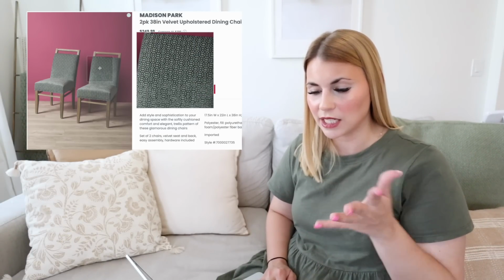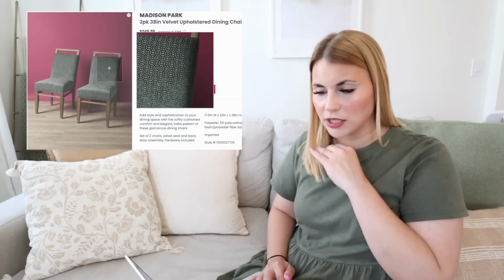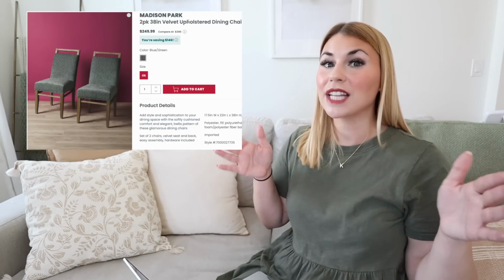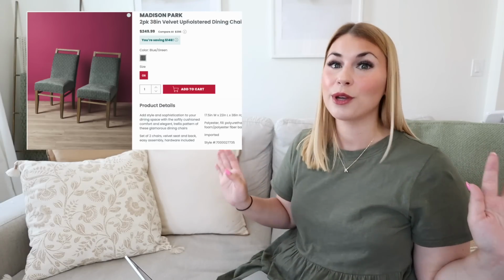It kind of looks like a teal and black type coloring. It definitely could be a gray. It's kind of hard to tell online. You're gonna get 2 for 250 bucks, but I don't know, I'm having this feeling that these patterned chairs are gonna come back into style pretty heavily, but definitely let me know your thoughts down below.